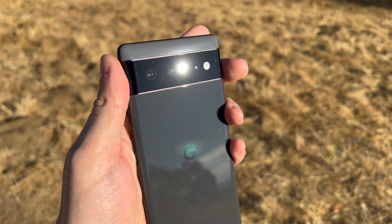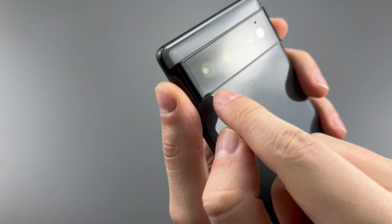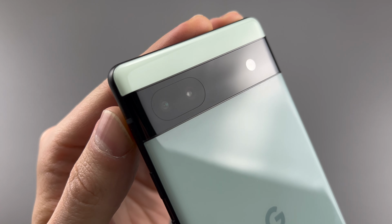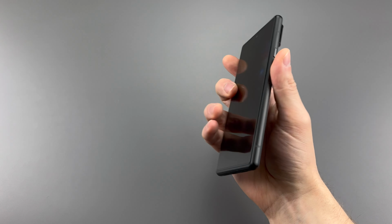Personally, I love the camera set on this phone, but I do miss the 4x telephoto sensor that's found on the Pixel 6 Pro. We do still get laser autofocus, something that is lacking on the quote cheaper Pixel 6a. But like I said, the software and camera are the main things that set a Pixel phone apart from the rest, but then we also have the hardware.